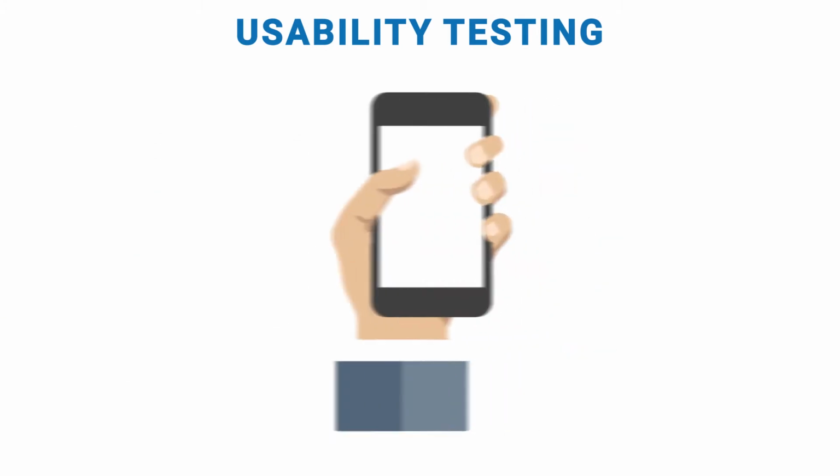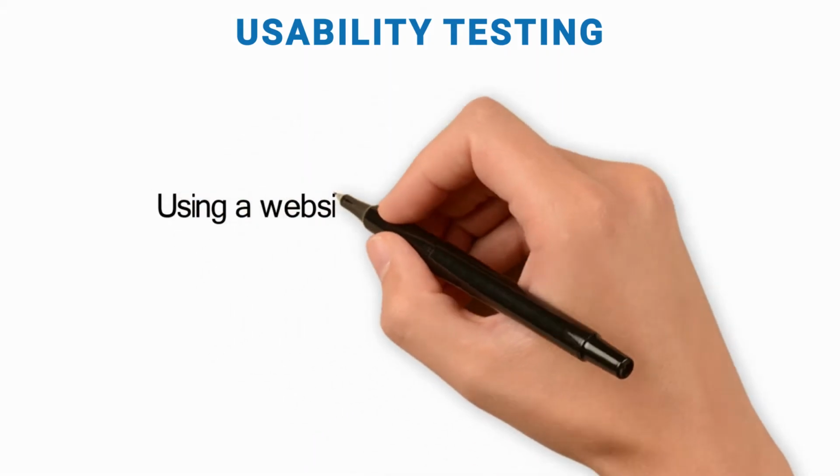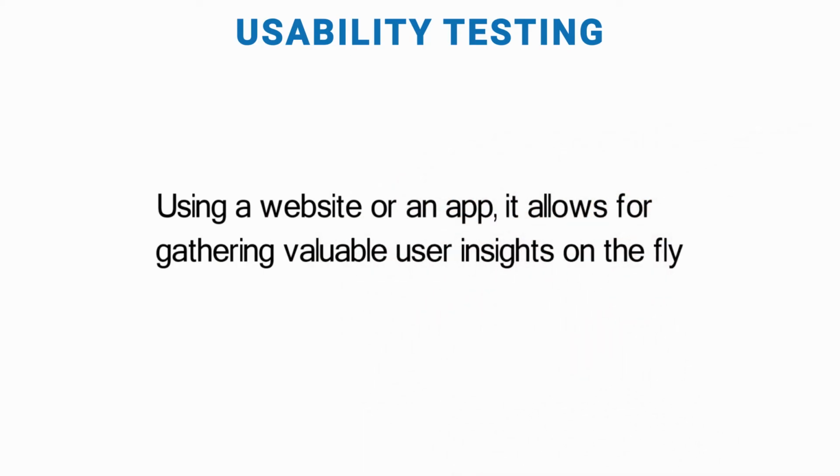Usability testing. Usability testing allows you to keep track of a customer using your product or service. Using a website or an app, it allows for gathering valuable user insights on the fly.